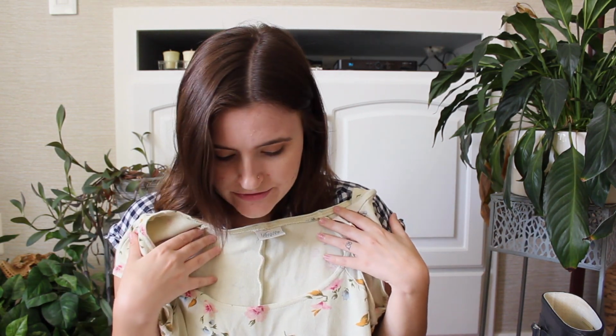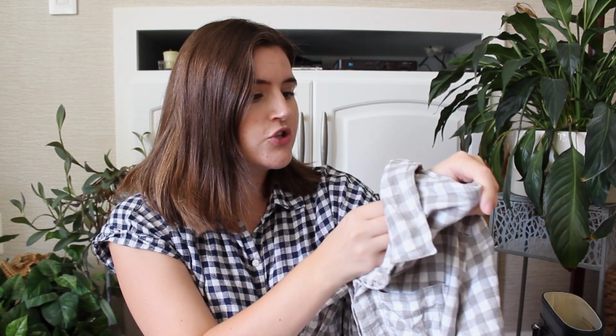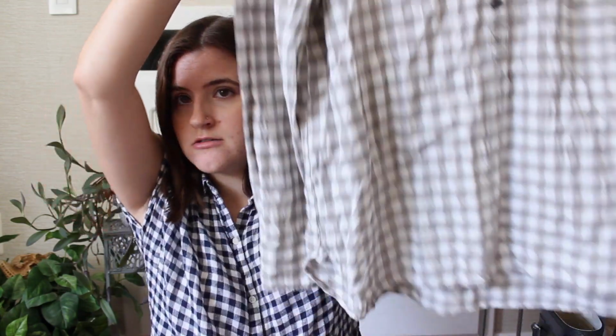So the next thing is this little dress. It's kind of like a yellowy green color with pink and blue and orange flowers. And I liked this because it was the perfect length. It wasn't too short, but it wasn't too long. The next item is this J. Crew kind of half button down shirt. I just like to wear these types of shirts. I roll up the sleeves, I tuck in the front, and just wear them with a pair of jeans or denim shorts. This is definitely a really nice transitional piece from summer to fall.